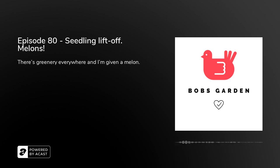I've been given some onions as well, the Red Baron onions, and main crop potatoes. These also came from a school mum, so thank you, Stephanie, if you are listening. Very welcome gifts. I will get them planted, hopefully at the right time, because I do tend to put things in the ground just whenever I sort of feel like it, and that's kind of why I don't have a great deal of success. But I am learning.